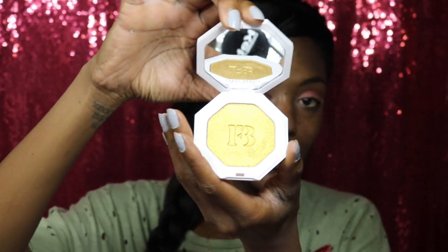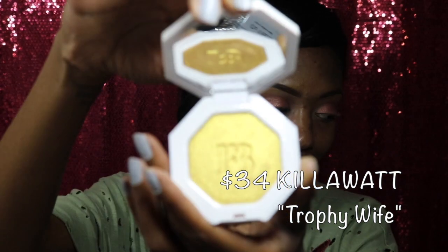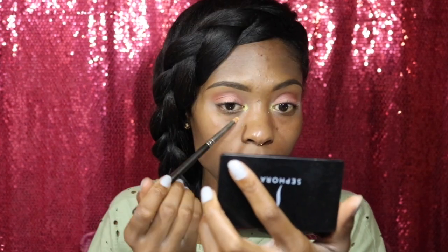We'll apply some inner corner highlight. I did pick up what I think might be the star of this Fenty Beauty, the Kilowatt and Trophy Wife. Now, this is not an everyday highlight for myself. At the moment, I'm going to use it in my inner corner. I'm going to wet this MAC pencil brush. This is a 219 brush. So I can totally see this being used for date night, night out with the girls, special occasions, I'd say.